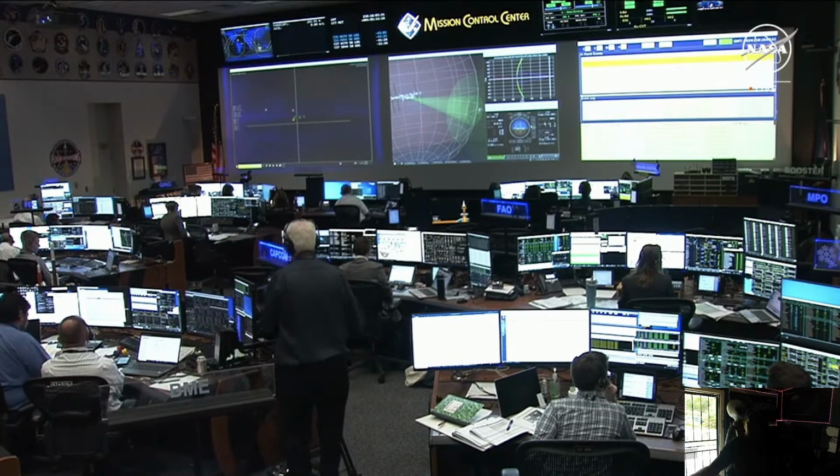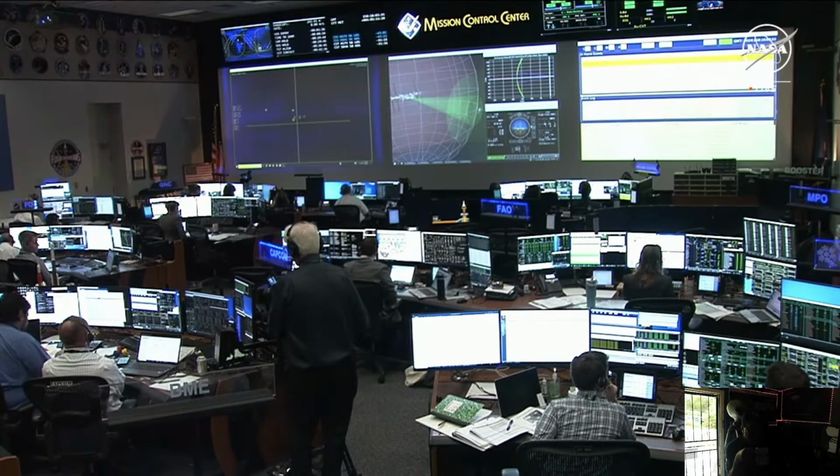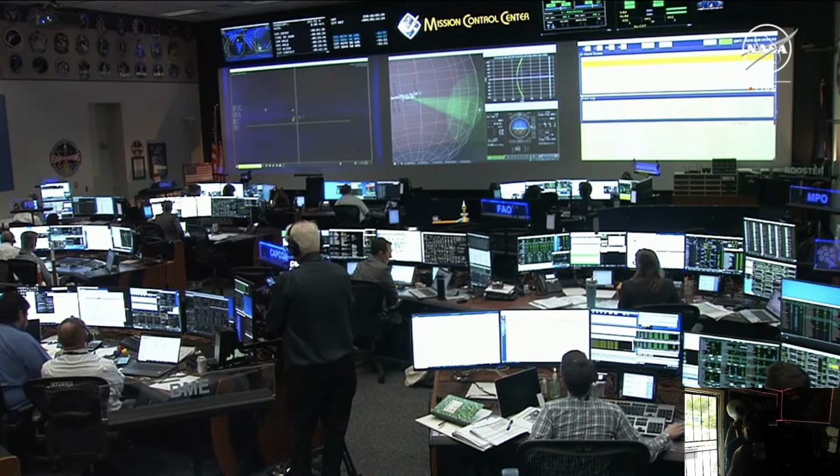Aboard the Starliner spacecraft are NASA astronauts Butch Wilmore as commander and Sunny Williams as pilot. They are currently manually piloting the spacecraft at that approximate 200-meter hold point.